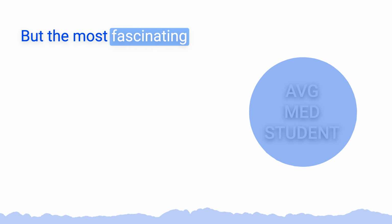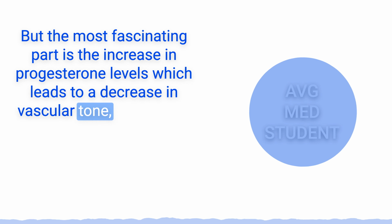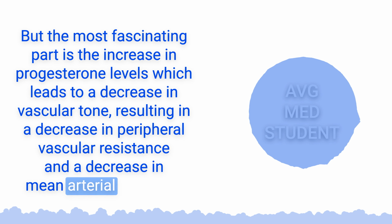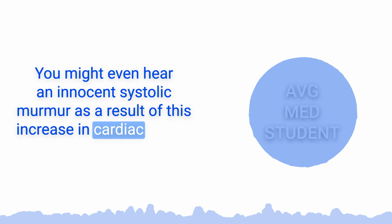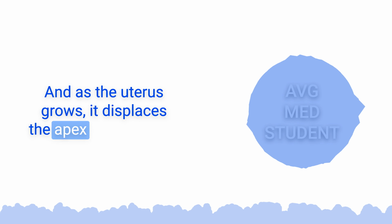But the most fascinating part is the increase in progesterone levels, which leads to a decrease in vascular tone, resulting in a decrease in peripheral vascular resistance and a decrease in mean arterial pressure. You might even hear an innocent systolic murmur as a result of this increase in cardiac output and plasma volume. And as the uterus grows, it displaces the apex beat upward.